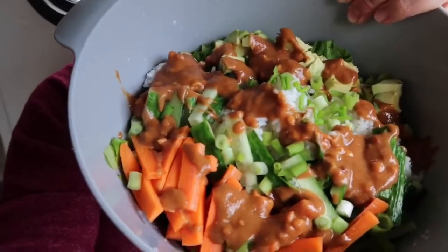Or it would probably freeze. Okay, I haven't tried that yet, but you could try that. Or just have another one of these salads tomorrow because it's good. I am gonna go and eat my lunch now.